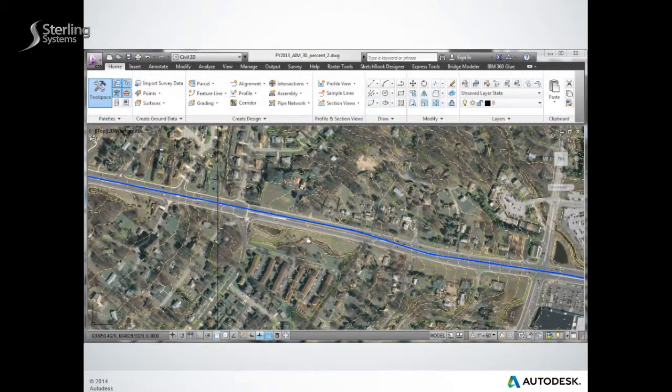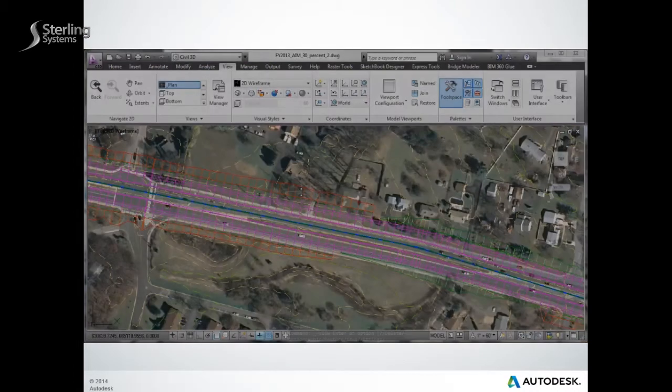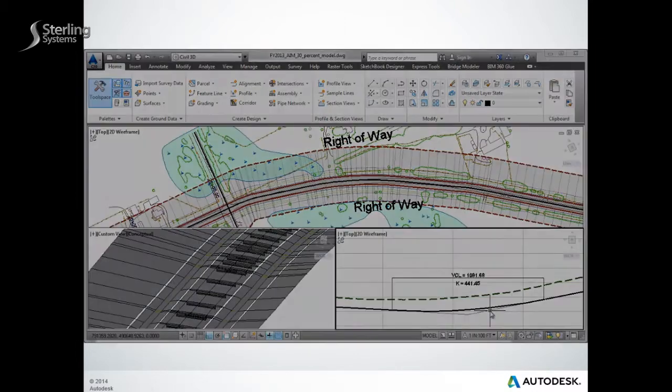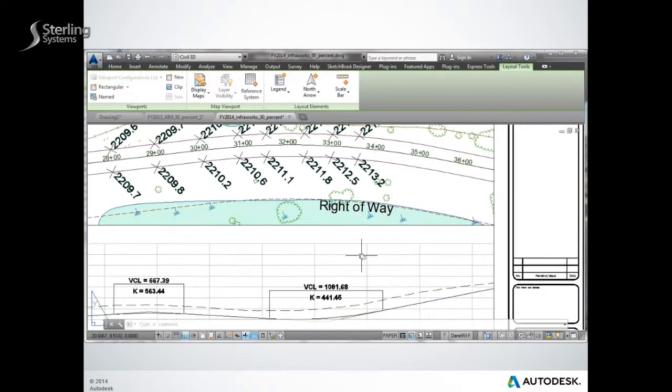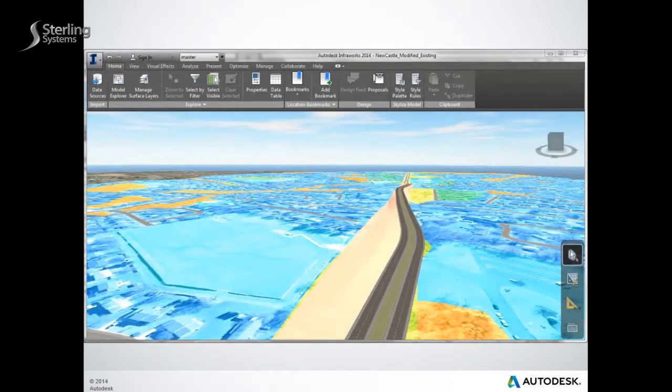The preliminary design model elements can be brought into Civil 3D in order to create exhibits that are often required for your 30% plan submittals. This includes right-of-way plans, plan profile sheets, and your cross-sections. In addition to the 2D plan documents, participants can explore the 3D model in Infraworks during preliminary design review meetings.